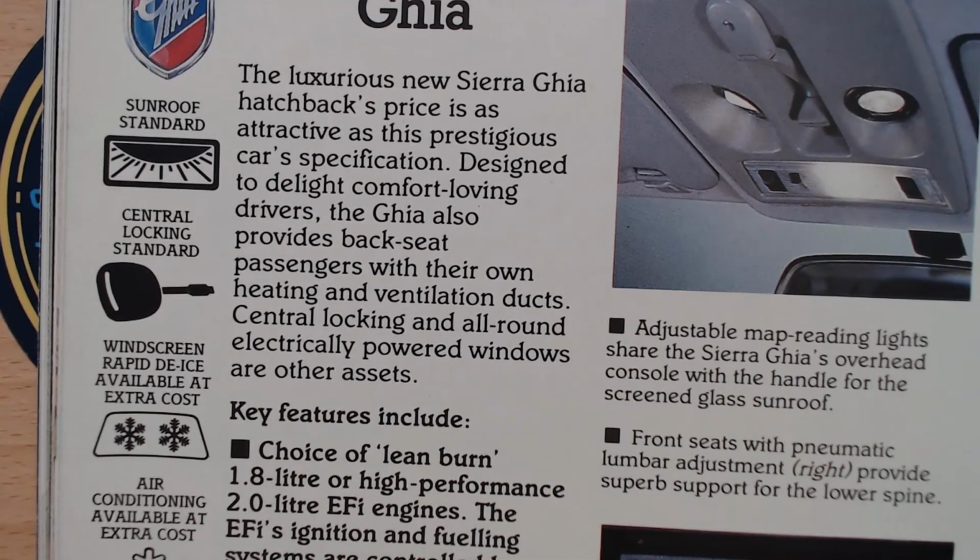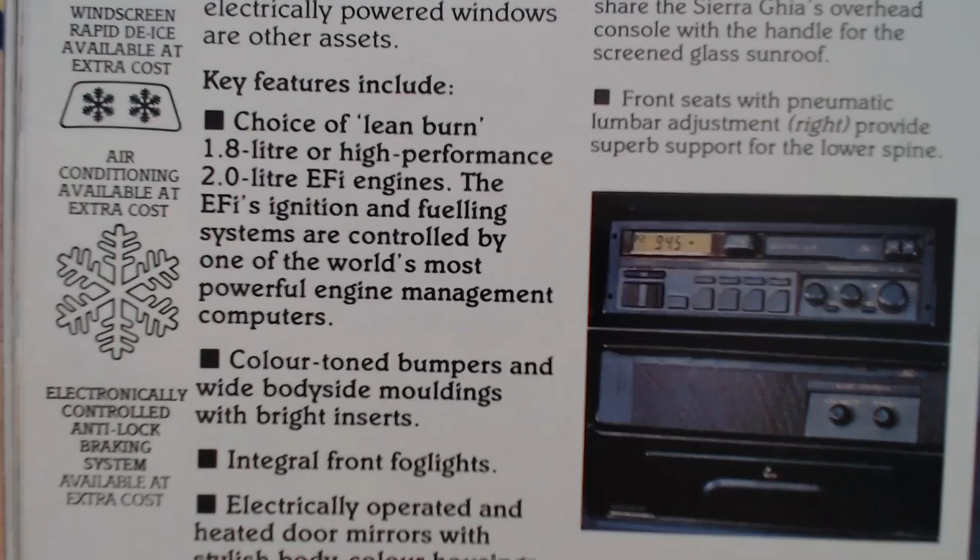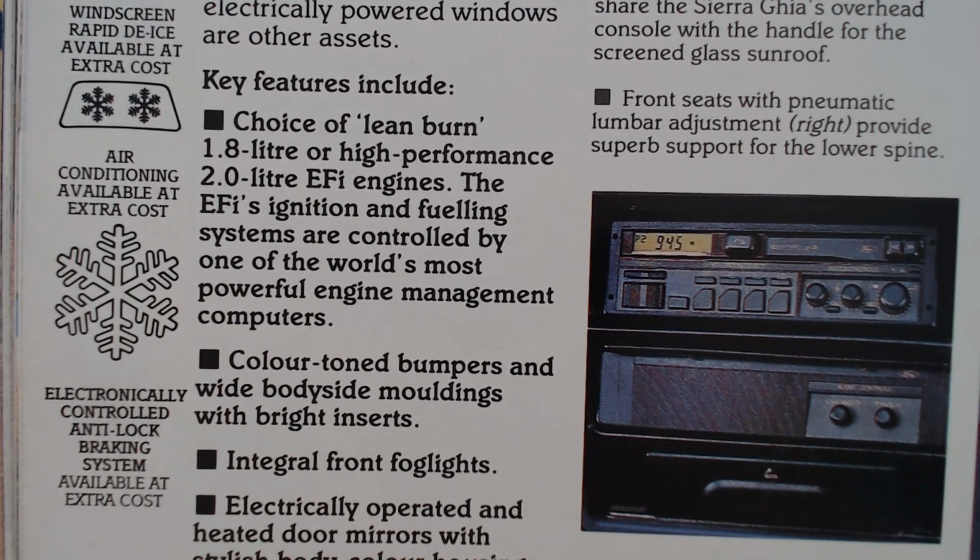The luxurious new Sierra Ghia hatchback price is as attractive as this prestigious car's specification. Designed to delight comfort-loving drivers, the Ghia also provides backseat passengers with their own heating and ventilation ducts. Central locking all-round and electrically powered windows are other assets. So certainly it was nicely equipped. I mean, I joke when I say it should have more equipment on. Actually, it was quite nicely spec'd for the time.